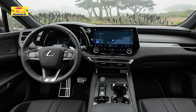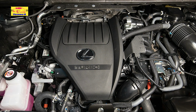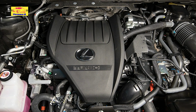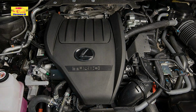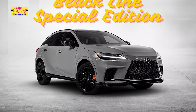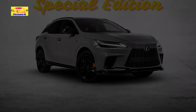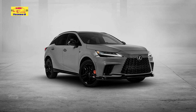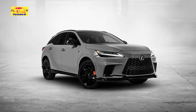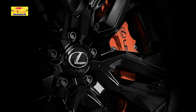Lexus has announced that the 2025 RX will begin arriving at U.S. dealerships later this year, with pricing to be revealed closer to the launch date. The starting price is expected to be slightly higher than the previous model's base price of $49,950. With these latest upgrades, the 2025 Lexus RX continues to blend luxury, performance, and cutting-edge design, further strengthening its position in the competitive luxury crossover market.